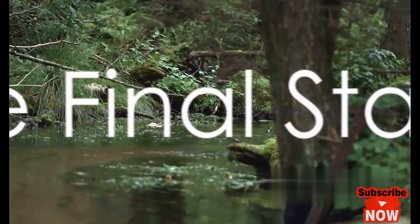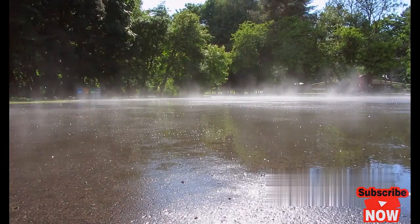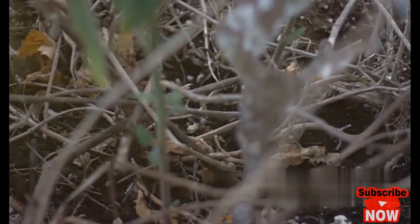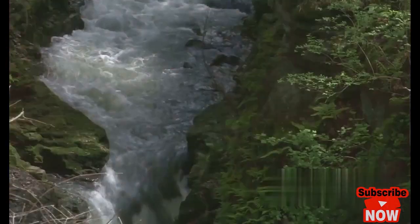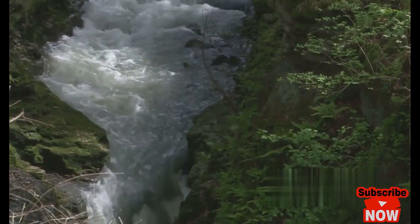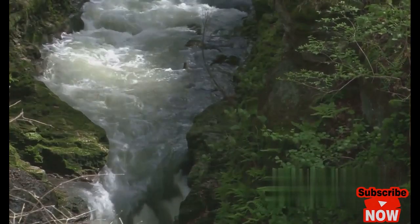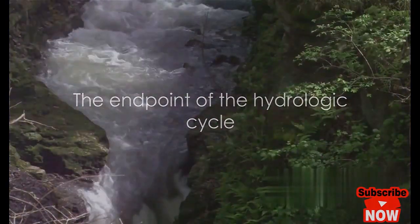The final stage in this process is surface runoff. The water that falls on land doesn't just sit there. Some of it evaporates back into the atmosphere, while some seeps into the ground, replenishing groundwater supplies. A good amount of it, however, gathers in bodies of water like rivers and streams, eventually flowing back to the sea. This is the end point of the hydrologic cycle, but it's not the end of the journey. The cycle begins anew with evaporation, and the process continues, over and over again.